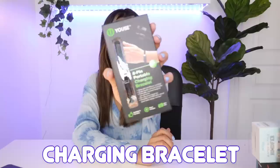Let's move on. The next thing we're going to be trying is this awesome charging bracelet. I've seen this all over the internet and I think it's so cool to have a bracelet that's actually a charger. Here we have it, fashionable. Okay, so this is what it looks like. It's literally just a really short cable. On one end, it has the iPhone charger, which is super cool. And on the other end, I think this is a USB. It looks like USB. So I'm gonna test this out and see if it actually charges anything.